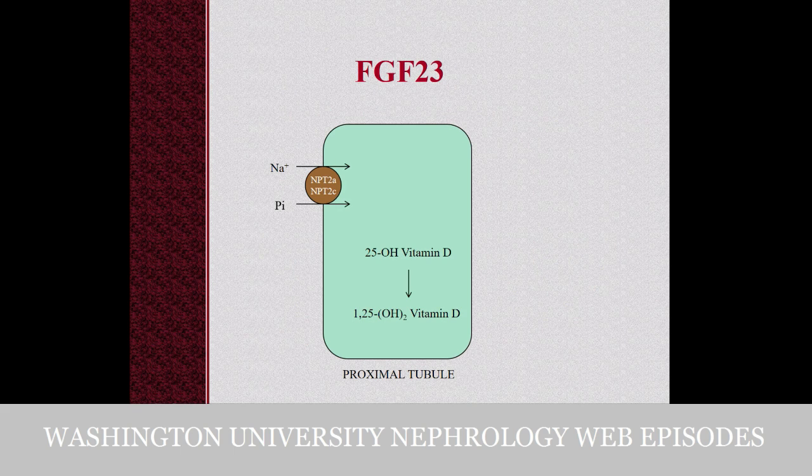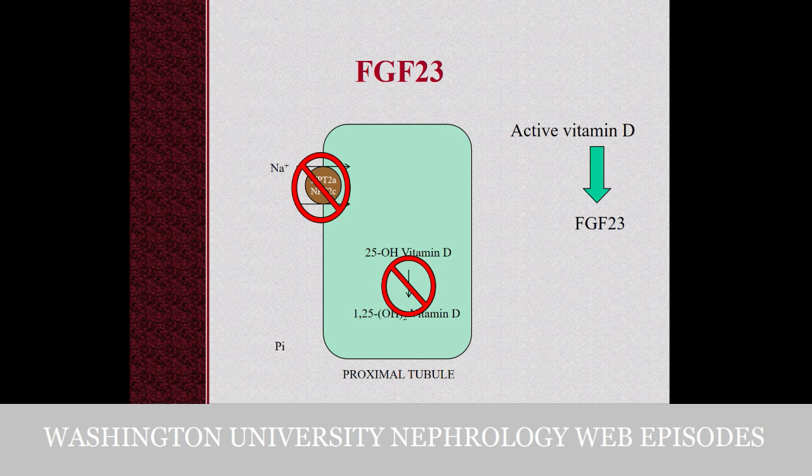So once your FGF23 is made, it has several sites of action. One of them here is the kidney. Here's your proximal tubular cell. And you're going to have on your luminal side a sodium phosphate cotransporter, the NPT2A and 2C transporters. This is blocked by the FGF23, which leads to phosphorus excretion in the urine. It also is going to, while in the same cell, block the 1-alpha hydroxylation of the vitamin D and lead to less active vitamin D production. Now, thinking again of these feedback loops, you have active vitamin D as one of the triggers for FGF23.